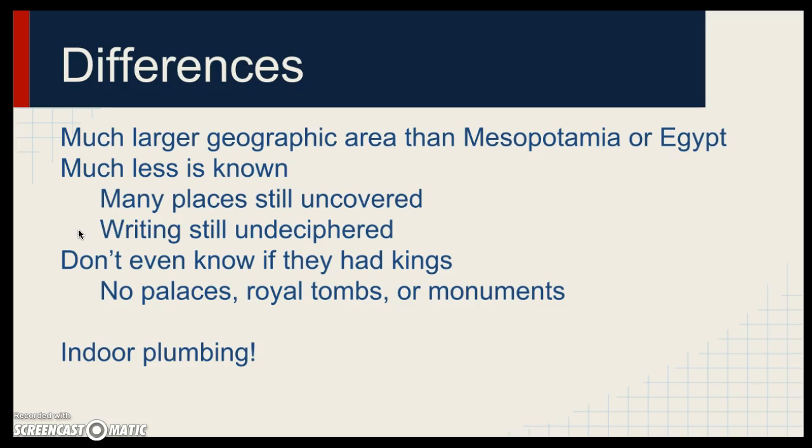We have found their writing. We know it existed, but we don't know what they were saying. And so all we have are some buildings and some roads and some bricks and structures, but we cannot read their writing. We don't even know if they had kings or any type of hierarchy. They clearly had a government because they are organized and structured and have streets and roads, but we don't know what kind of government. We have found no palaces, no royal tombs, a la the pyramids, or even any monuments to some kings or rulers. They also appear not to have been particularly warlike because we have not found any real documentary evidence of invasions or wars or any real weapons.